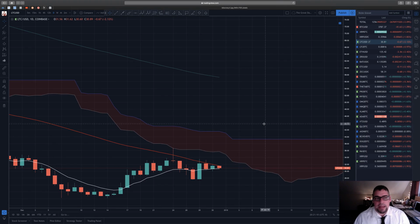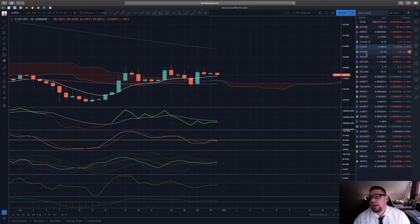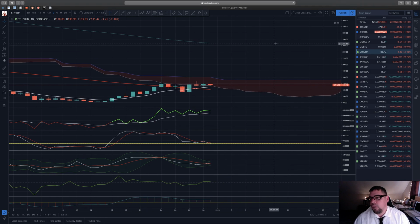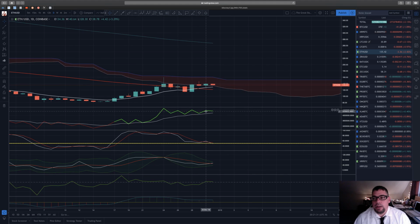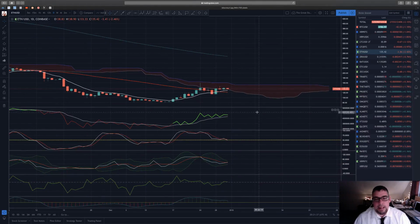Litecoin is still a buy, though barely. Let's look at Ethereum. ETH USD on the 1-day Coinbase is 135.42. That is a lot more bullish than Bitcoin or Litecoin at this point. So Ethereum is looking like the stronger horse in the race.